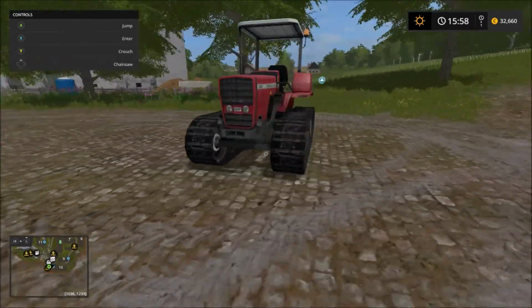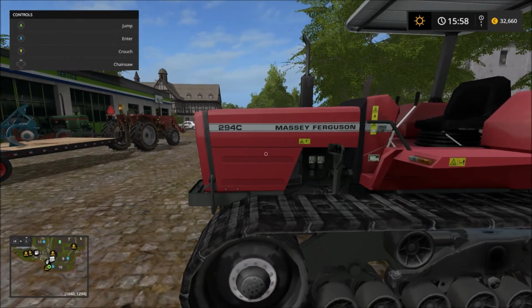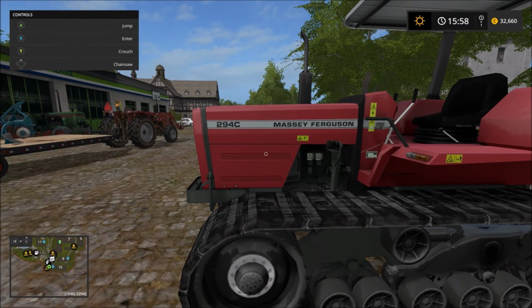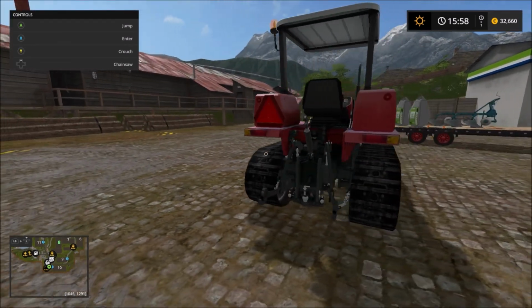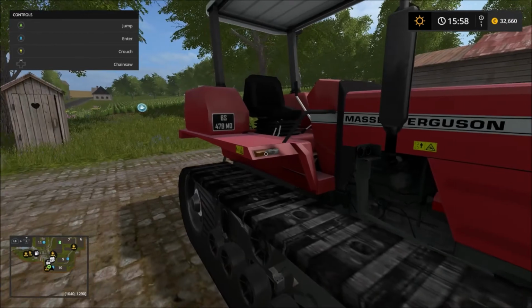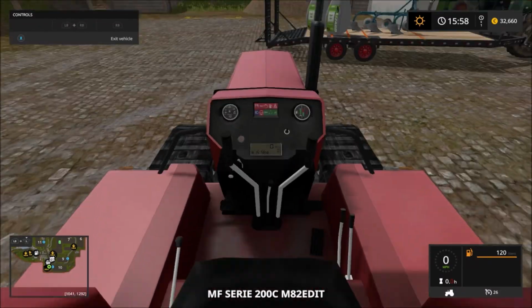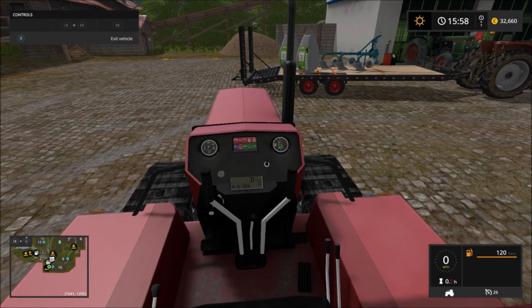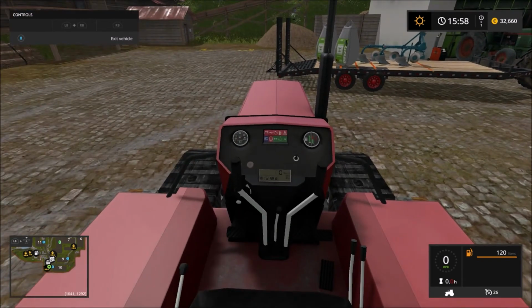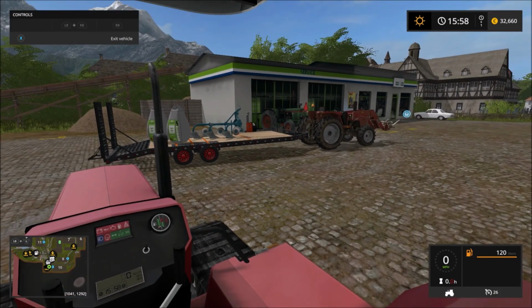I'm not going to buy a front weight for it. It doesn't really need one. It's very stable. You'll have seen a lot of it on my Sosnovka playthrough as being very heroic in the woods. It's another one of the Massey Ferguson pack vehicles. It's splendid. It works very nicely when you're inside and you steer. The sticks move with your invisible arms. You've got the same digital dash layout that's on the Massey 600. Basically seems to me to be a tracked version of that vehicle over there.